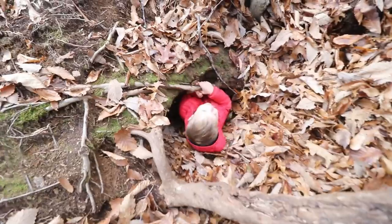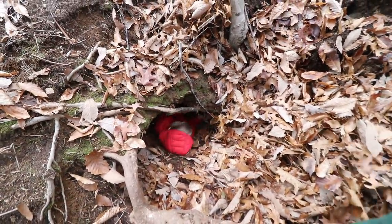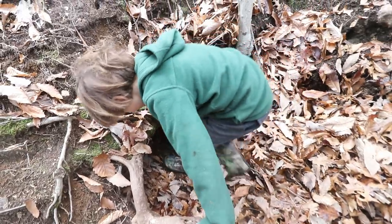I'm so excited we found bats today. I want to research bats more. Joyful found bats. She's giving me the stink eye. I'm not gonna fit. I will fit. I promise. Yeah. I'll fit. If mine will fit, then you can fit.